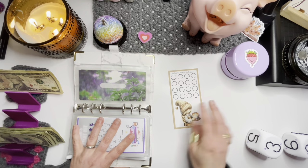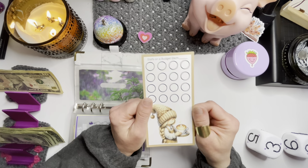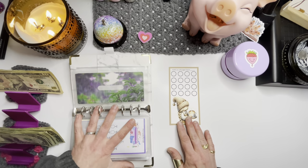All right, let's do our new one. Stuffs on a Budget.